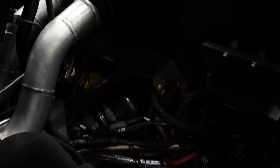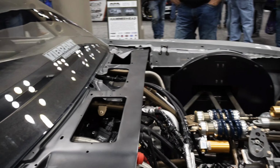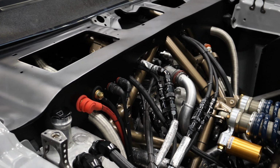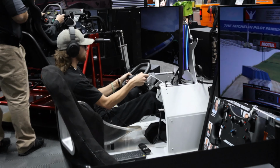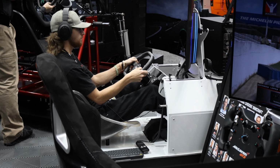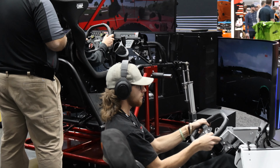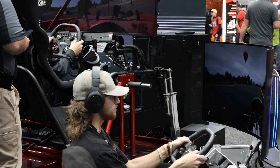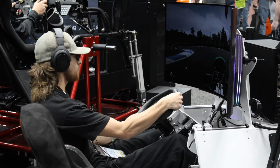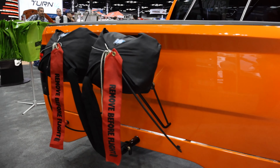You can see it, but the engine's right there. Transmission's right there. Exhaust right there. Like it is, excuse me, it's literally right there. That is wild. Like really, that's wild. Truck there with the chutes.